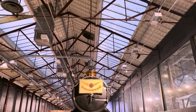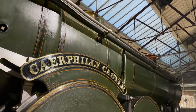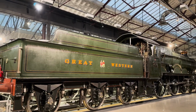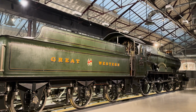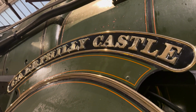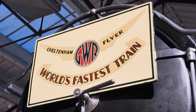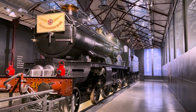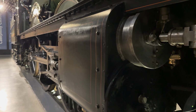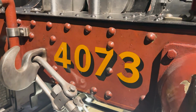After getting to know some of the behind-the-scenes elements, you get to feast your eyes for the first time at the fruits of the works' completed labour when you're greeted by the rather splendid Caerphilly Castle. Completed for the equivalent of around £1 million in today's money, she was the first completed member of the iconic castle class. Other castles have been preserved and are even still running on the main line today, but this is the only place where you can get up close and personal with this majestic machine at its birthplace.